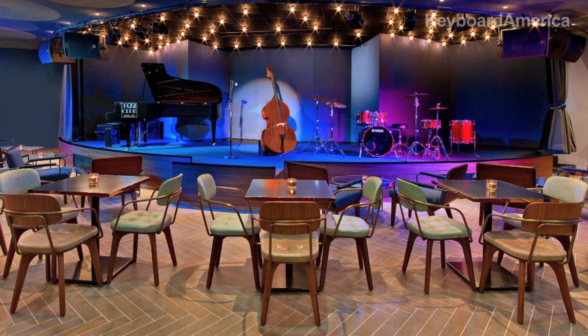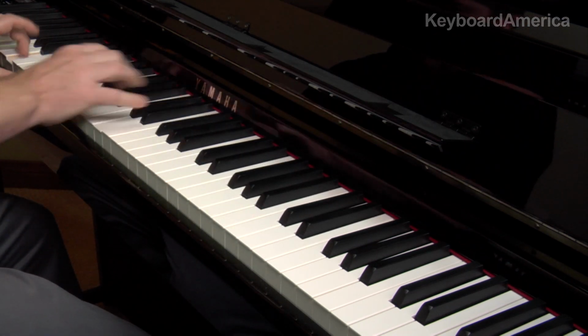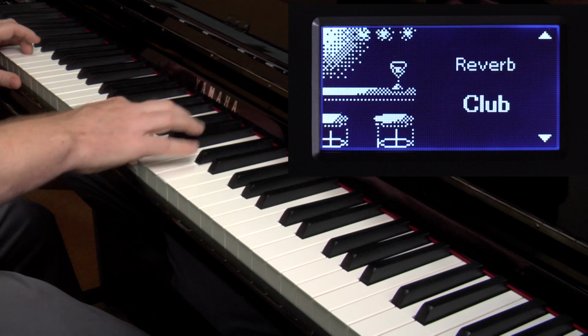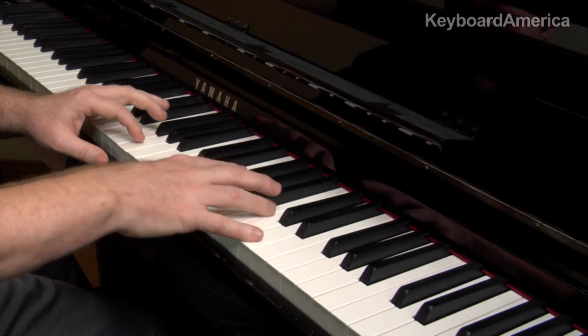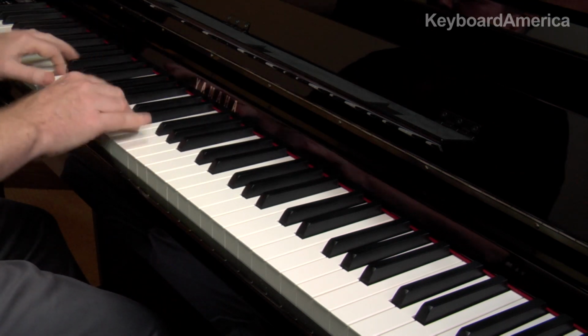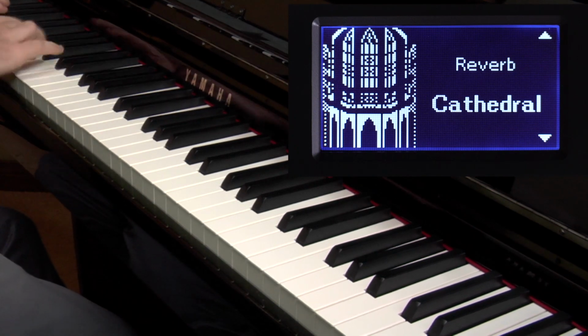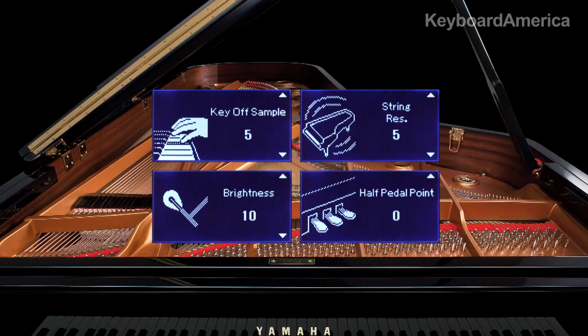Also, from within the piano room, you can perform in different room venues, like a small jazz club. Or even the setting of a church cathedral. Thanks to the piano room, you can even adjust the touch response, you can tweak the VRM settings, you can change the pitch of the piano, and much more.